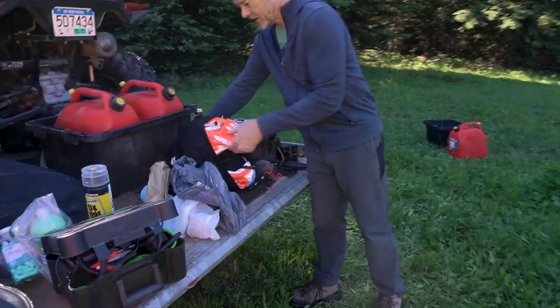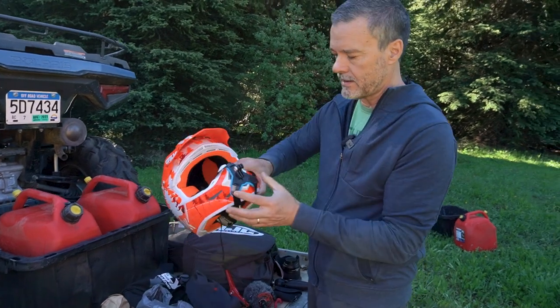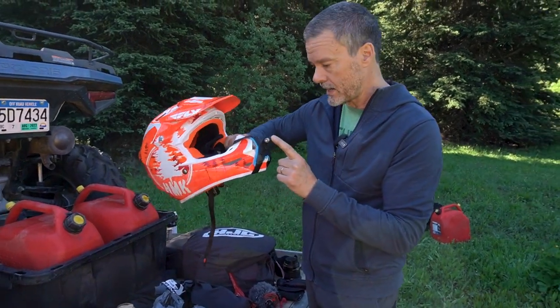Now, these are the helmets, and these are like standard dirt bike style helmets. And on my helmet, I have a little attachment here so I can put a GoPro camera here.